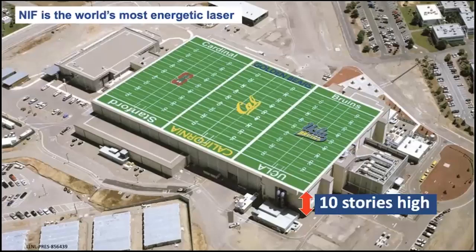I recently watched the Taylor Swift Eras concert movie with my daughter. I was in the SoFi Arena in LA. This is about half the size of that arena, sort of as a frame of reference.